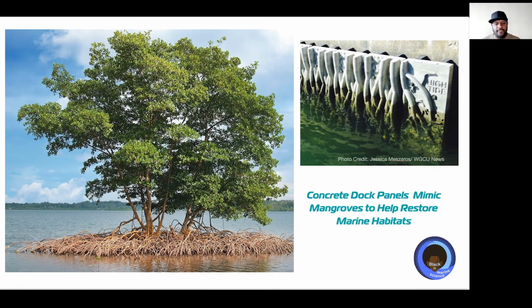This organization in Florida has mimicked the way that the roots of mangrove trees actually overlap and create habitats for other organisms in order to make sure that fish and other marine life have places to live and places to populate different areas, whether it's marshes or wetlands, in order to make sure that those ecosystems are healthy and to bring back life, something that has been lost over time recently. So they've actually created concrete panels that can be attached to docks that serve the same function of housing that the roots have. And this has actually allowed a lot of marine life to come back and repopulate the area, which is great for the environment.